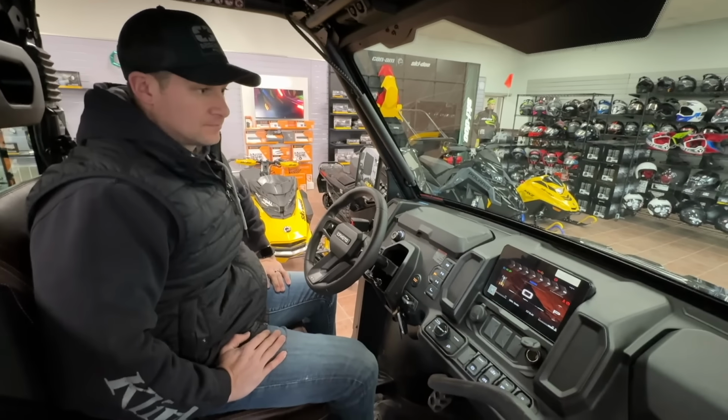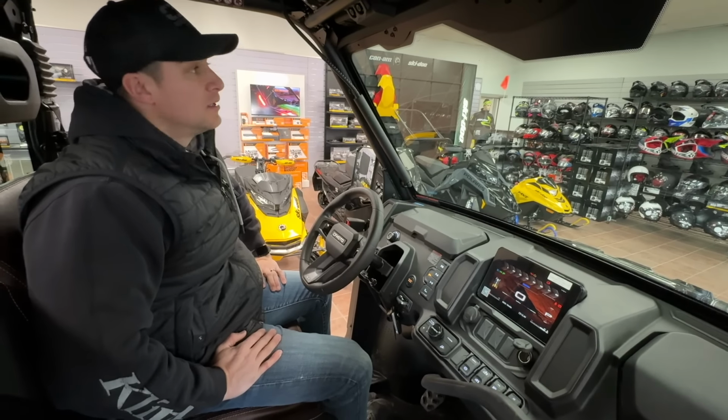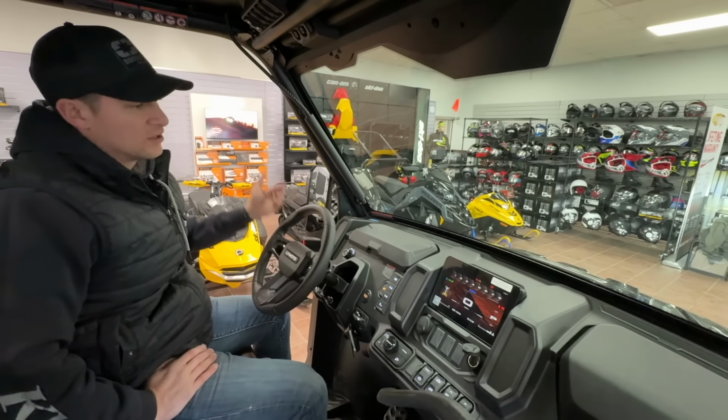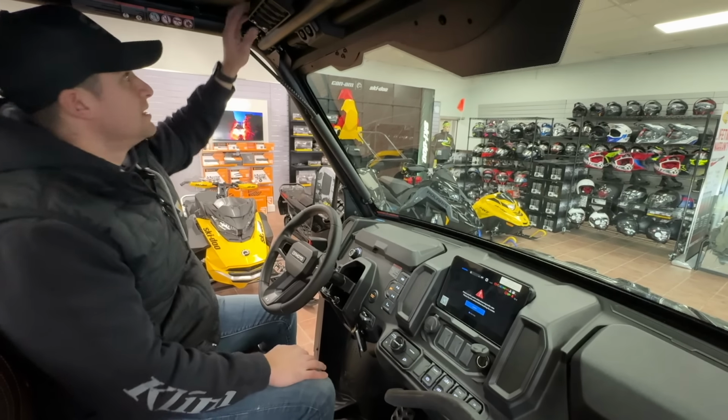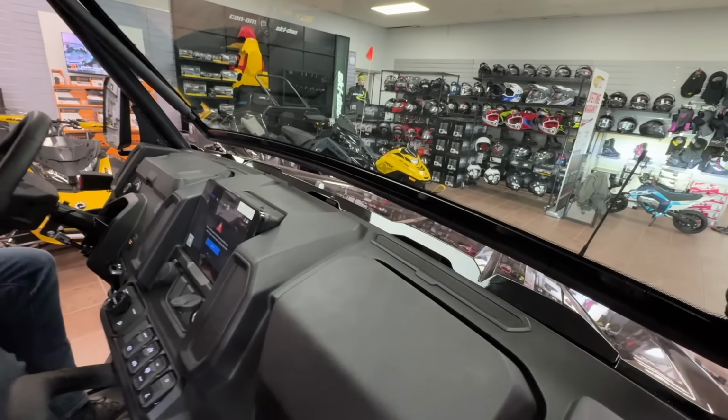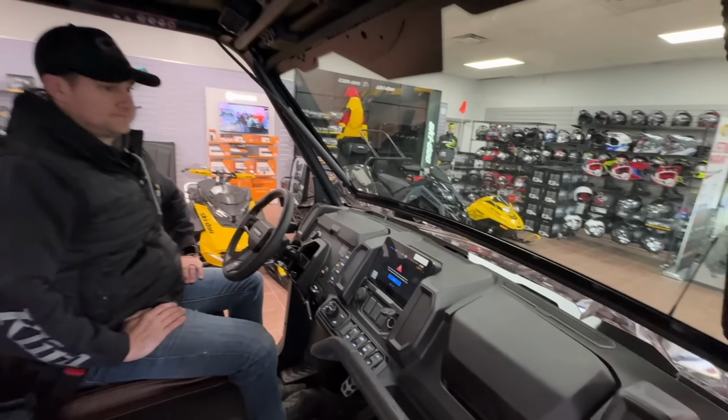Correct. Just like this is an add-on, but this is a $900 add-on. What I like about this is you can lock it in any position. So if you want a little bit of airflow, you can just have it cracked. Just that much will give you some relief from a hot, muggy day. Yeah, very nice features on this.